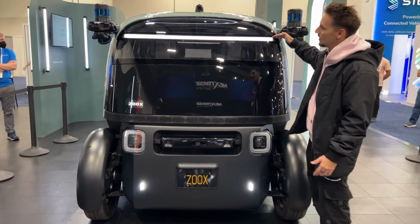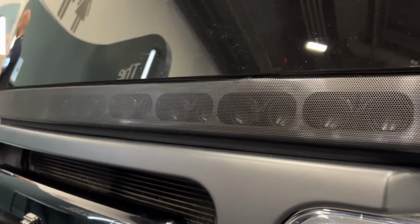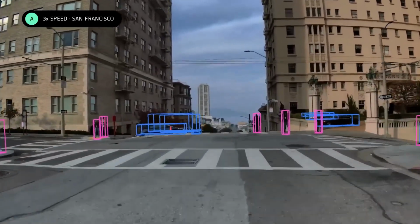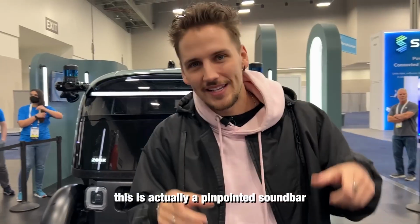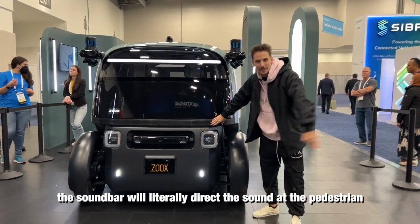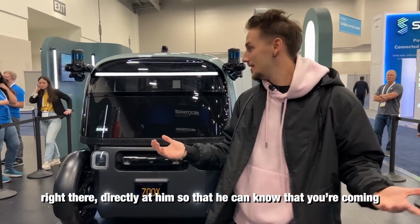And at the top, you have a light bar, but in the middle, what you have is a sound bar. And the reason why this is important is because, for example, we all know that electric cars are super silent, right? The sound bar lets pedestrians know that this thing is driving towards you, so you don't hit anyone on the way, right? But not only is this a sound bar, this is actually a pinpointed sound bar. So if the pedestrian is here, the sound bar will literally direct the sound directly at him so that he can know that you're coming. I think that's pretty cool.